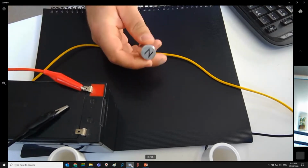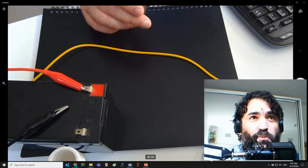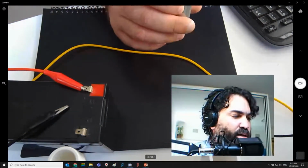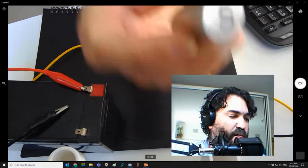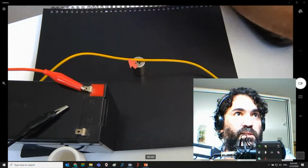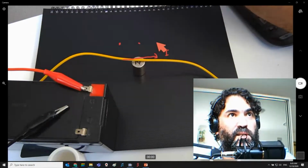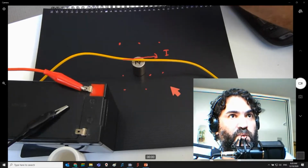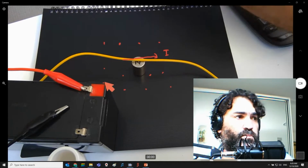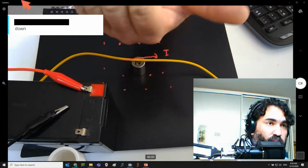Here is the, I can bring in the picture of me so we can tell that this is in real time. Here is a magnet, which I've labeled with north and south. So the current is going in this direction. The magnetic field is coming out of the page. So just using our right-hand rule, we've got direction, field, force.